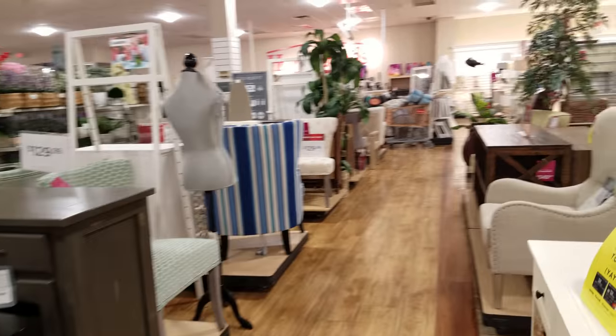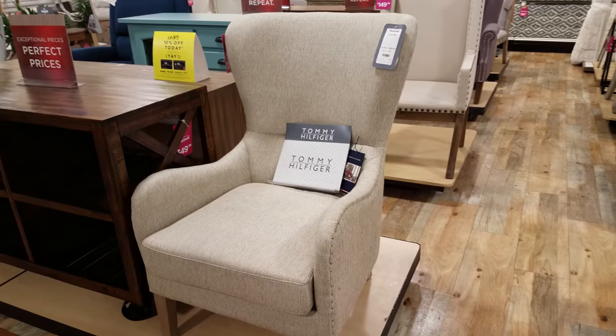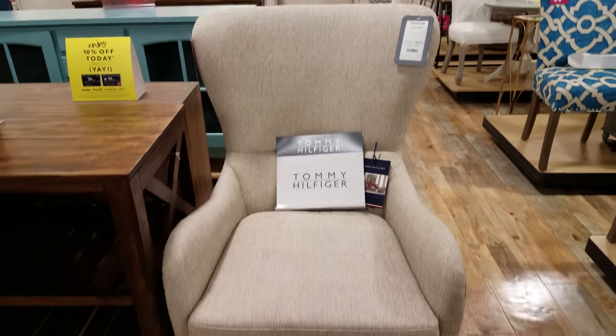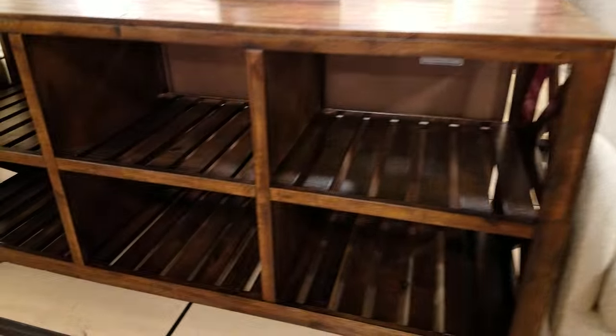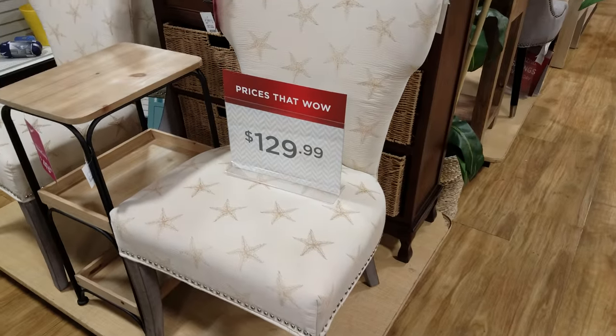Wander with me. Okay. This Tommy Hilfiger one, I think I've seen this one here before, actually. This is gonna be $300. This is pretty cool looking right here. This is $350. Wow, $350 for that. This has starfish on it, $130.